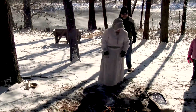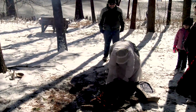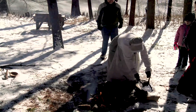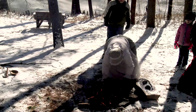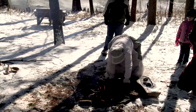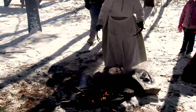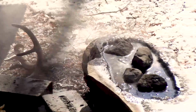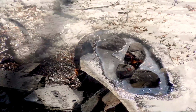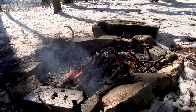So we learned the way the natives did. They heated rocks, and boy were they talented, because they didn't have any metal or anything, and they put those hot rocks in that sap that they'd gotten out of that tree. And you can hear what happened. She was cooking up some meat that day. And as it was cooking, when it was time to eat, they realized that meat was sweeter than it usually is. And they realized it was because of the liquid they collected out of that tree.